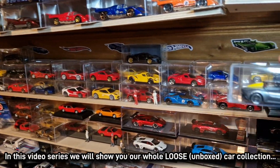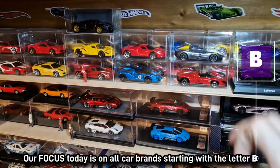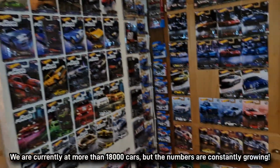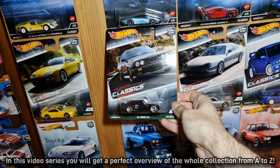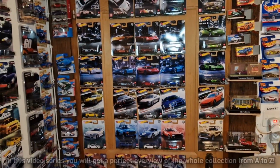In this video series we will show you our whole loose unboxed car collection. Our focus today is on all car brands starting with the letter B. We are currently at more than 18,000 cars, but the numbers are constantly growing. In this video series you will get a perfect overview of the whole collection from A to Z.